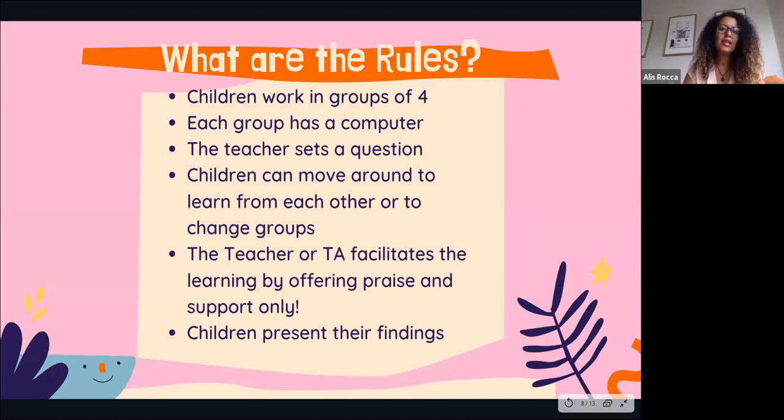And finally, the children had to present their findings. So we felt there needed to be an end goal. There needed to be something that they were working towards with their learning, so that they could feel proud of what they'd learned. And it didn't matter how they presented their findings. They could do a PowerPoint, they could do a poem, they could just stand and talk, they could share in any way that they felt comfortable with.